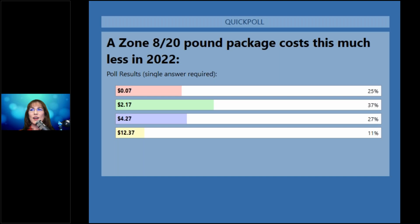Well, folks, hold on to your hat. It's $12.37. I know. 14 of you just fell off your chair. That's not a small decrease. That's a huge decrease, right? And that is true. $12.37 is the real one.